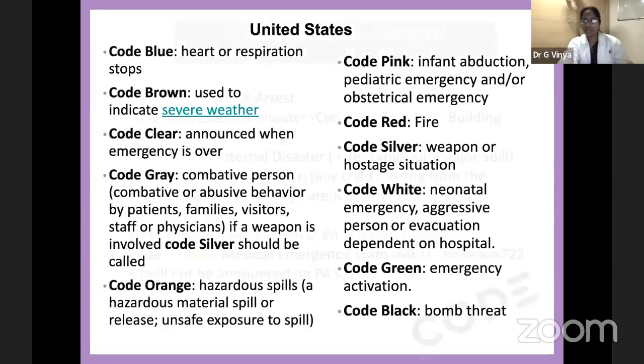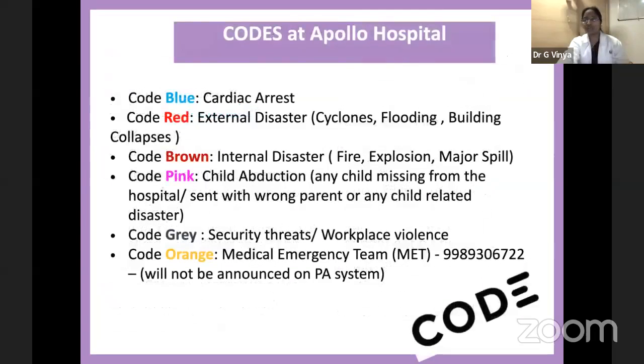Let us see the codes that we usually follow at Apollo Hospitals group. Code blue is a cardiac arrest. As we are discussing, the codes differ from hospital to hospital, but code blue remains the same in every hospital, that is, for cardiac arrest. Then code red is an external disaster, which means some incident has happened outside the hospital, for example cyclones, flooding, or building collapse.